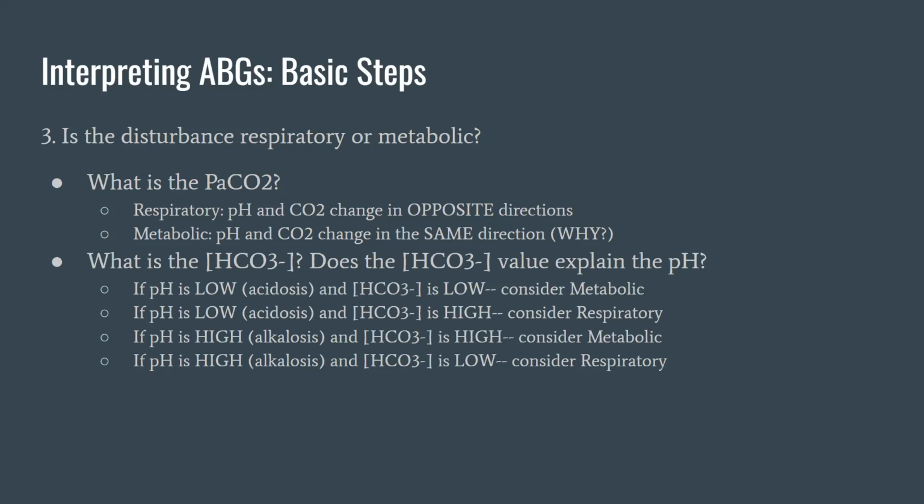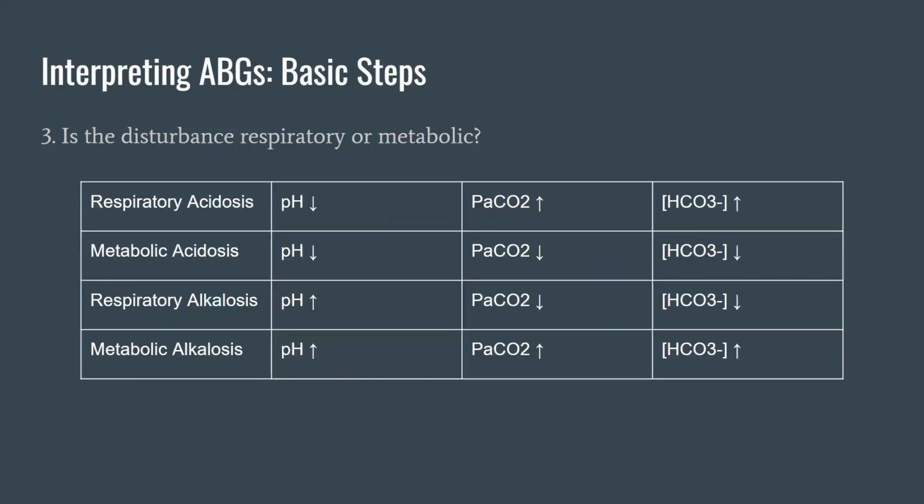The bicarb, so we already talked about the fact that it's a base, and you're also asking yourself, does this explain the value of the pH? So if the pH is low, you have an acidosis, and the bicarb is also low, you can say that the bicarb is probably explaining the primary reason why the patient's acidotic, and so that's likely a metabolic process. If the pH is low and the bicarb is high or normal or just doesn't explain that change, then it's likely a primary respiratory problem with plus or minus some metabolic compensation for that, and then vice versa if you have an alkalosis. This is a table that shows which direction you think the PaCO2 will change.